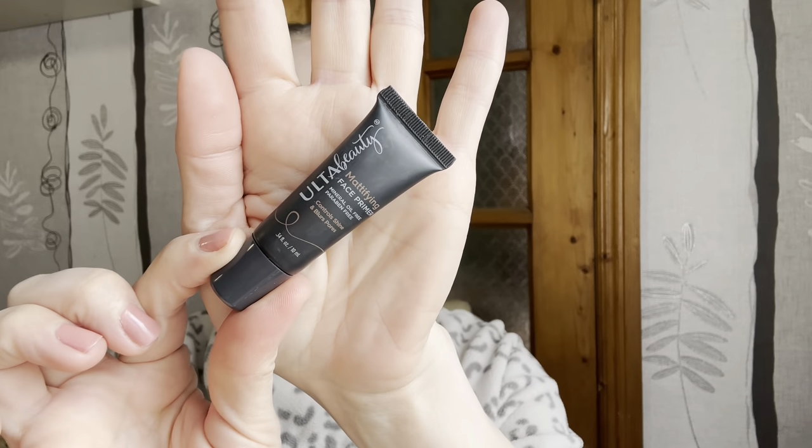So I'm gonna be doing some super basic makeup because I don't even have non-basic makeup with me. I'm gonna give you an update on what's been going on and what we're looking at going forward in the next few months. This is my primer. I'm gonna start from this.